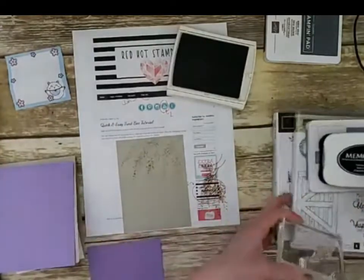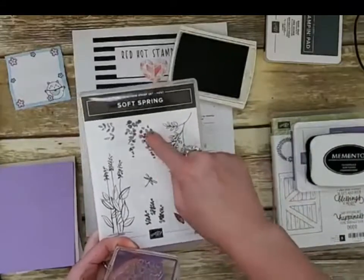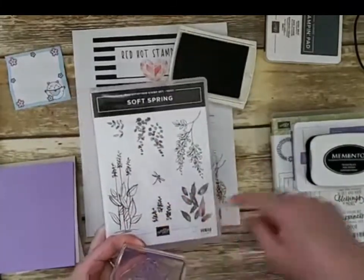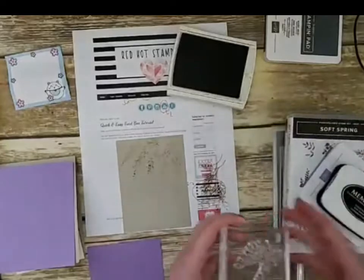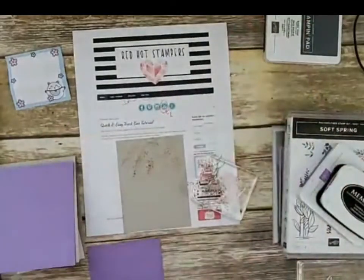And these are the stamps from the soft spring stamp set. So I'm using this one and this one. Last week I used those 3 right there. Okay, and then you're gonna ink this one up in Highland Heather.